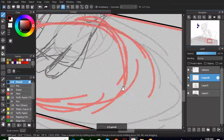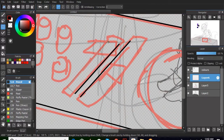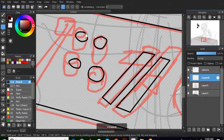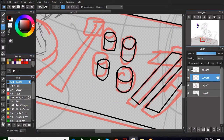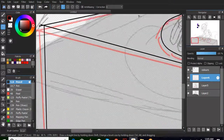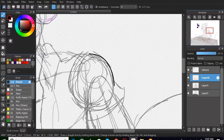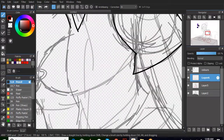Anyways, you can see I'm struggling with the stupid little turntables or whatever they're called. This is why you use reference kits, because the turntables looked absolute garbage. Anyways, I start to outline, like inking the rest of the picture.